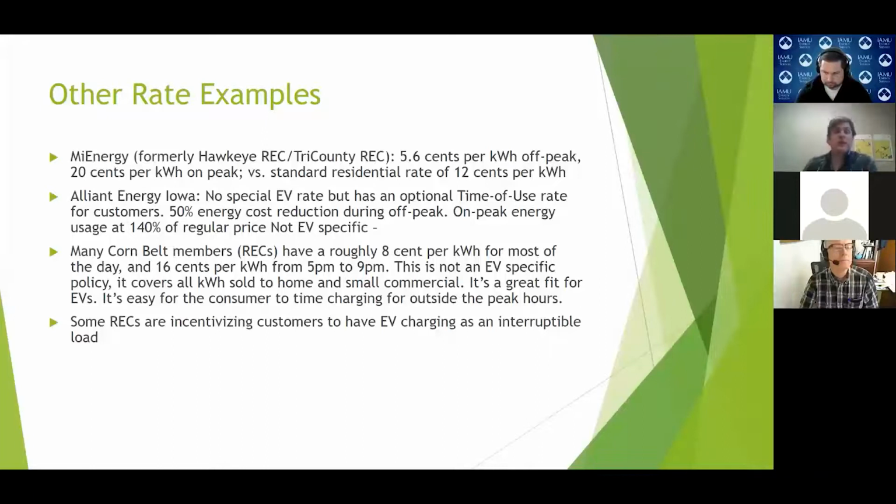More locally, My Energy, which is formerly Hawkeye REC and Tri-County REC up here in Winneshiek County and across the border in Minnesota, they offer an EV charging rate where they get a sub-meter, and they are charging only 5.5 cents per kilowatt hour off peak. And they do allow people to charge on the on-peak hours, but they charge 20 cents a kilowatt hour for that. And this is all versus their standard rate of about 12 cents a kilowatt hour.